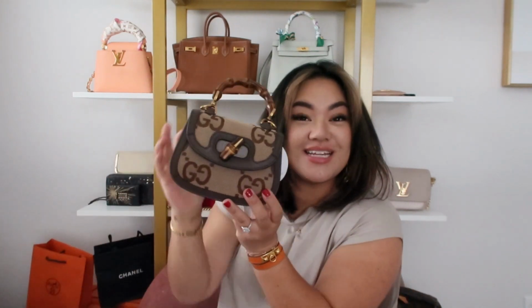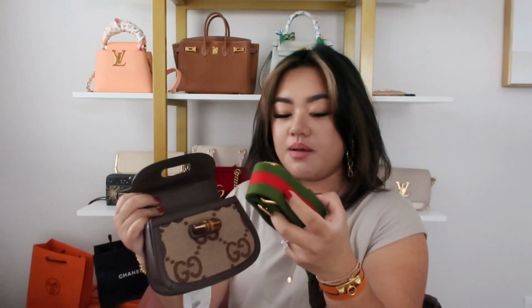Ta-da! Isn't it so cute? But like I said, I got something else, so I will be returning her. This is called the Gucci Monogram Jumbo GG Mini Bamboo 1947. And if you buy this in store, you do receive 2 straps. I didn't read the description. It only came with the 1 strap, which is the red and green Gucci strap.